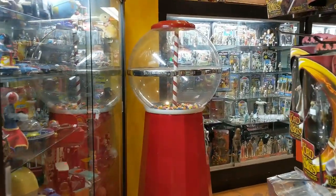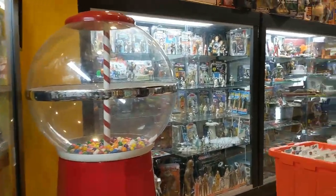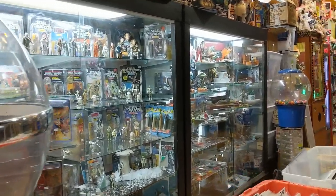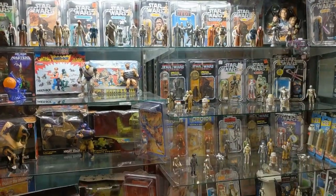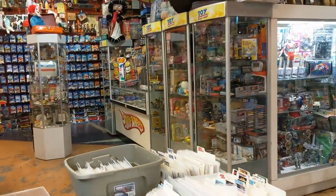So much better than a casino, right? There's a little bit of everything here. New, used, vintage, hard to find, rare, one of a kind, comic book heroes, action figures, cars, dolls, stuff from all over the world.